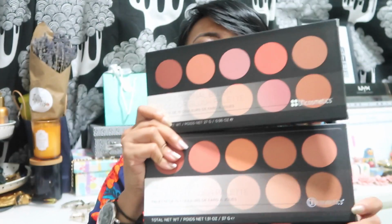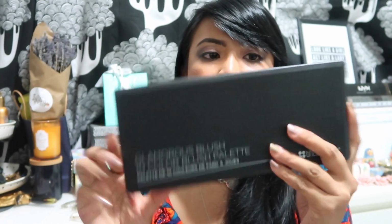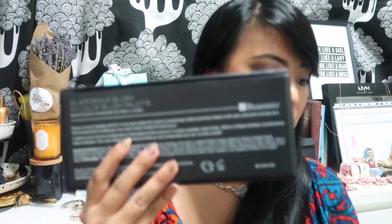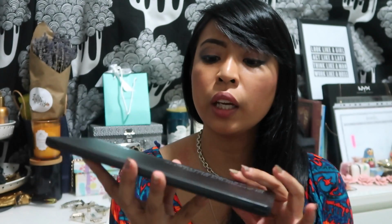Oops, all three of them are quite a different range, and it does stay true to the word. Glamorous does tend to have the brighter colors, so I'm going to show you guys what it looks like inside. When you open up the cardboard box, it's a sleek black packaging like that. It has all the ingredients, so whatever is printed on the box is also printed on the packaging, which I really appreciate.